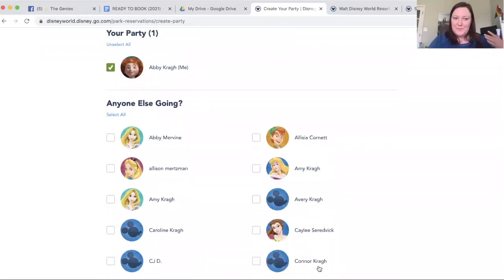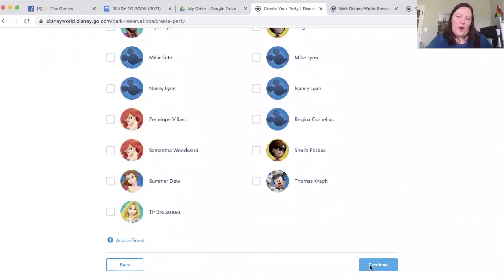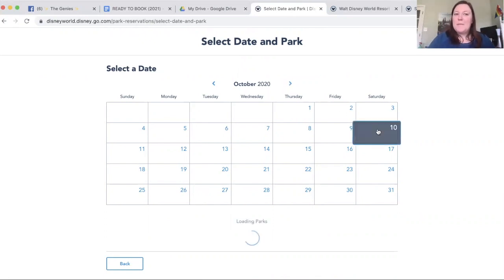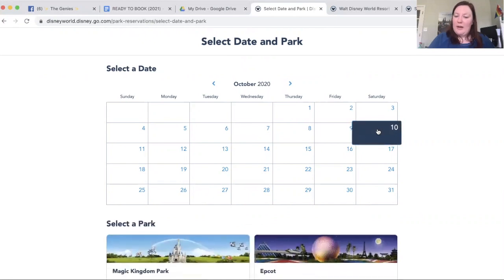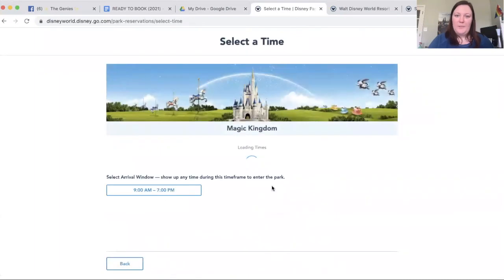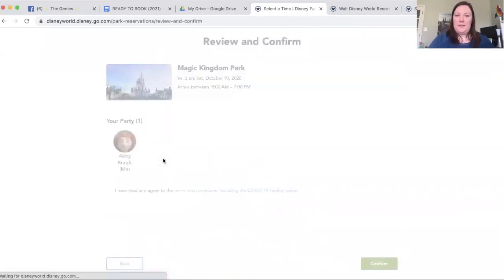So I don't think it really matters which park you choose as far as crowds. I think it's more personal preference. Like I like to go to Magic Kingdom first and last, and then I do a lot of Magic Kingdom time. I love Magic Kingdom. So crowd-wise, I don't think you have anything to worry about as far as choosing parks accordingly. I think they're all going to feel about the same.